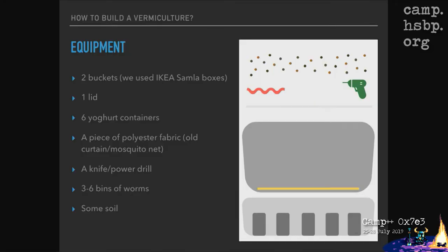It needs a lid, 6 yogurt containers or any containers to separate the boxes because they would just fit into each other too closely, and it needs ventilation. So you need any kind of separator, a piece of polyester fabric that can be recycled. For example, you can use an old polyester curtain or a mosquito net or an old polyester bag. It doesn't matter, but it cannot be cut in, otherwise the worms will eat it.